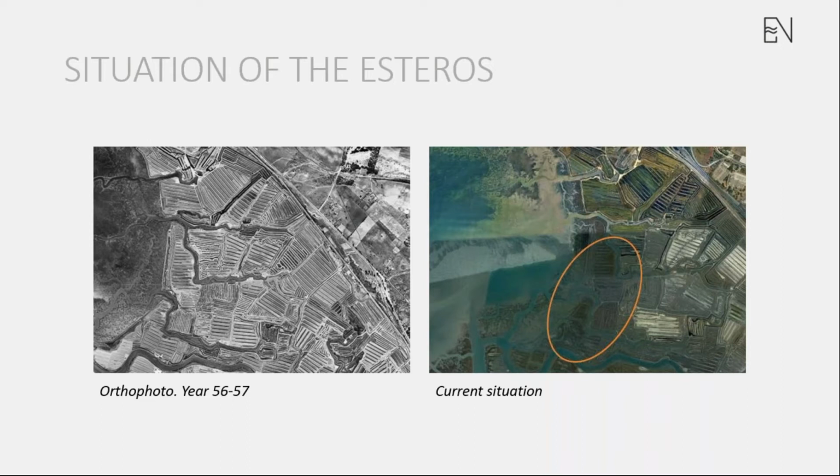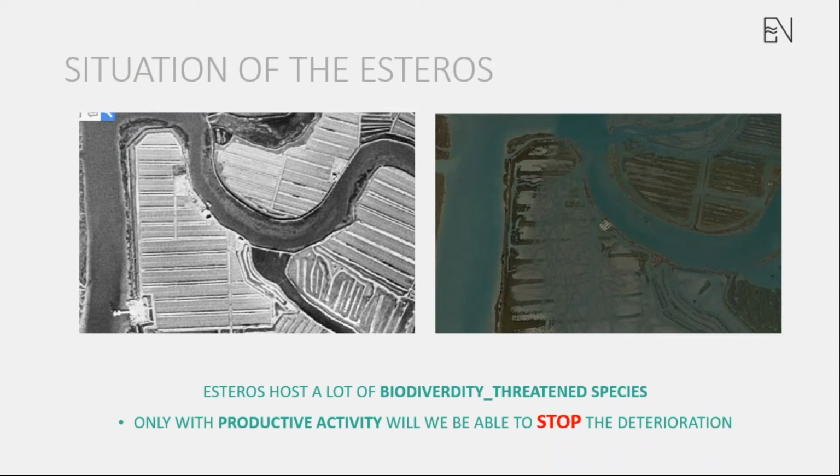But what is the situation of esteros? Well, the situation is not good. If you compare these 2 pictures, on the left you can see a picture from the 50s, and on the right you can see the current situation, with the structure of the esteros very damaged. You can see it better in these 2 pictures. This is a very worrying situation, because an estero hosts a lot of biodiversity, a lot of species, a lot of birds, and some of them are threatened species. So we think that only with productive activity will we be able to stop the deterioration of the esteros.